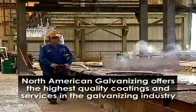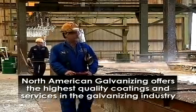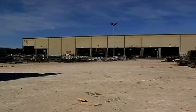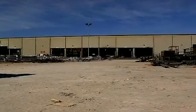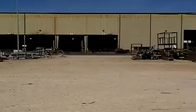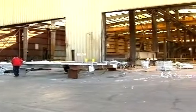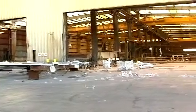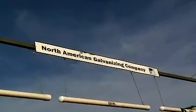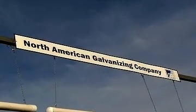Today, North American Galvanizing continues to offer the highest quality coatings and services in the galvanizing industry. Ongoing construction of new, state-of-the-art facilities and the addition of other corrosion control products have kept North American at the forefront of the industry. North American Galvanizing Company is the core subsidiary of North American Galvanizing and Coatings Incorporated. North American Galvanizing is a leading provider of coatings for corrosion protection of fabricated steel products.